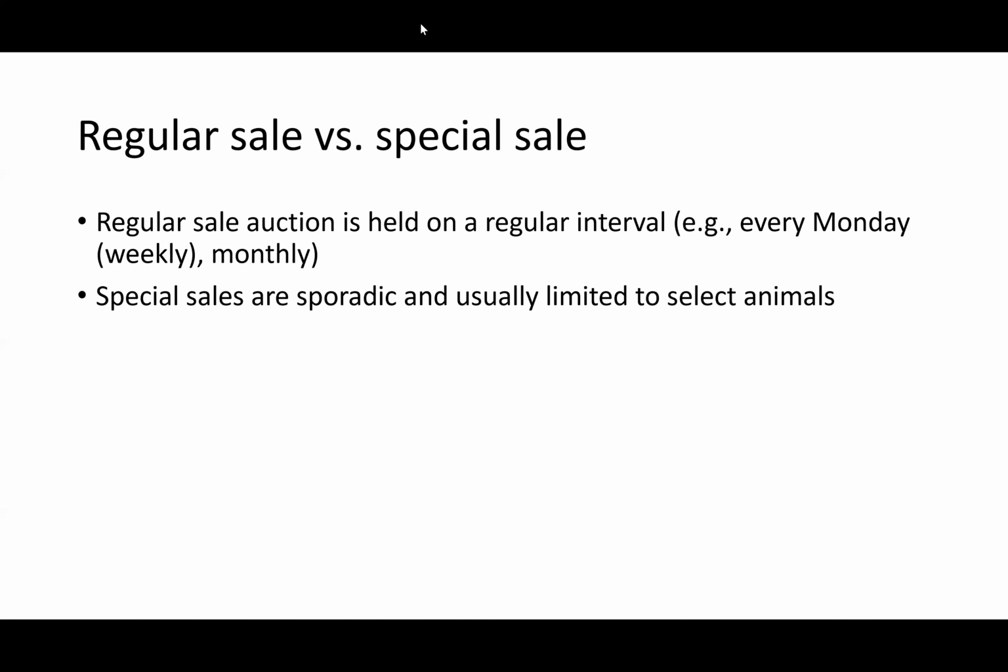It's also helpful for marketing, or if you're looking for a very specific type of animal, like a bull sale or spring heifer sale. You never know what the special sale could be, but it might help you as either a bidder or a seller to identify those types of sales that the auction house is going to be representing.